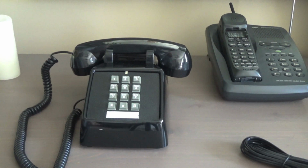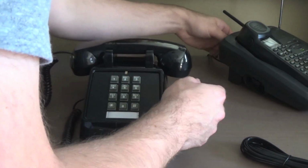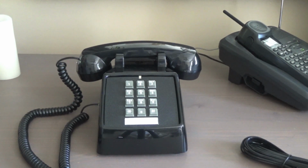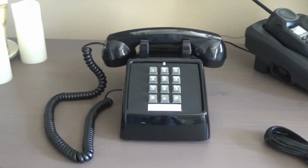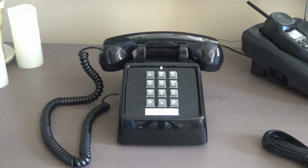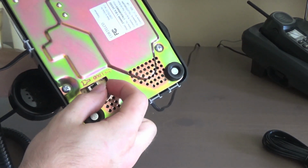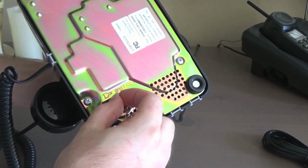All right, let's see, how are we going to do this? I'll grab this line. This is the right one. I'll plug this in here, and I'll turn the ring off on this other telephone, and I will call it. Oh, there's actually two bells in there.